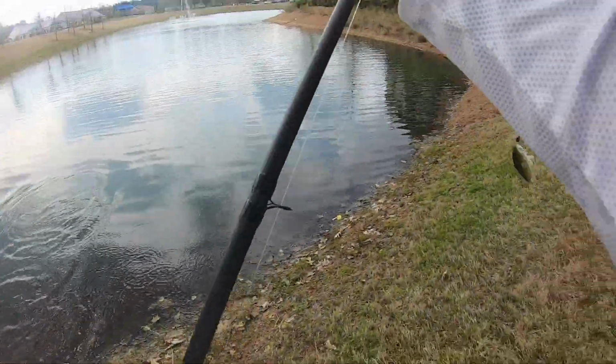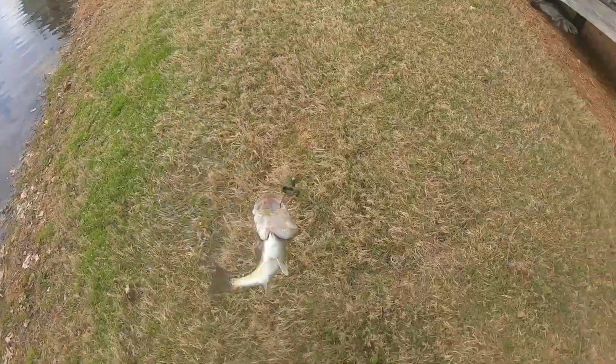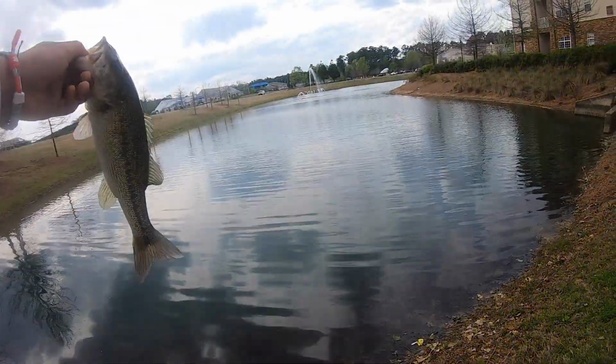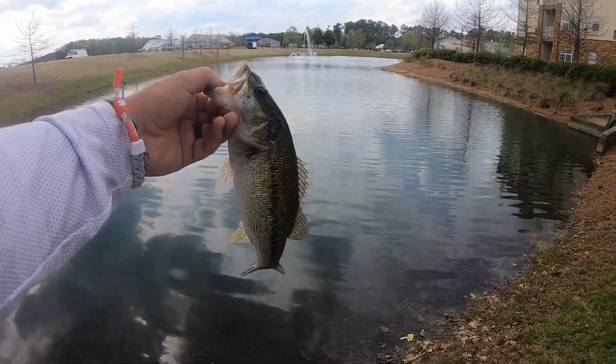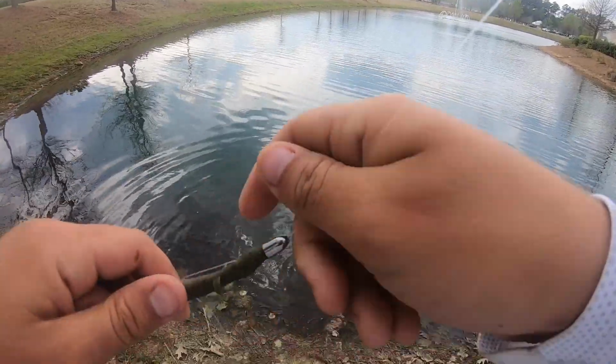Literally just sight fished that fish. That was a little bit insane. These look a little bit like spots, but anyways, yeah, I just sight fished that fish. That was actually insane, but smallest one of the Alabama trip. I'll tell you what, this lizard's working then.